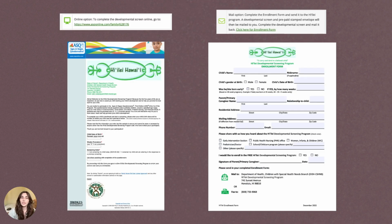And then I did want to zoom in on the developmental screening tool that they're using. If you follow the link on their website to the screening tool, it's this Ages and Stages Questionnaire. As the parent, you would go through that link to fill out this form online. Otherwise, the other option was to do it through the mail, and you would download this web page, fill it in, send it into their office or fax it into their office, and in turn, the office would then send you the paper questionnaire for you to fill out and send in again for them to score.